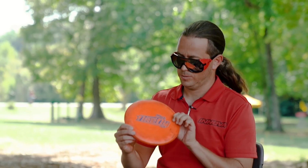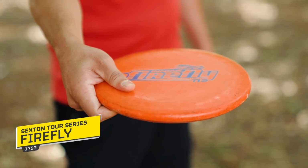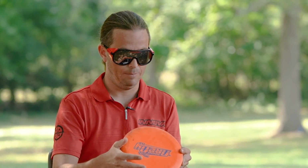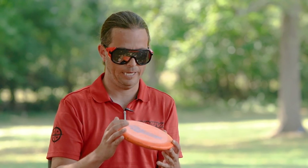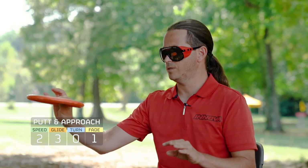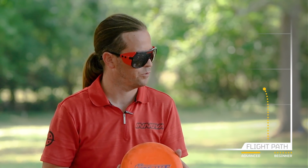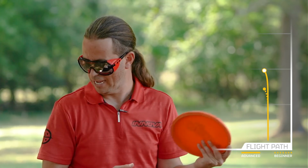Onto my approach putter. This is a Nate Sexton Tour Series Firefly. Been seasoned in for close to about 10 months. I've used this on tour all year. This kind of takes the place of my old really beat KC that unfortunately got a crack, my old pinky. Typically I'll throw this with a little bit of anhyzer and it'll turn over and then glide out to flat and just move on that line. It's exactly what I want out of it. I use this inside about 220 feet. I don't really bump it up past there because I can go to the Rhino.